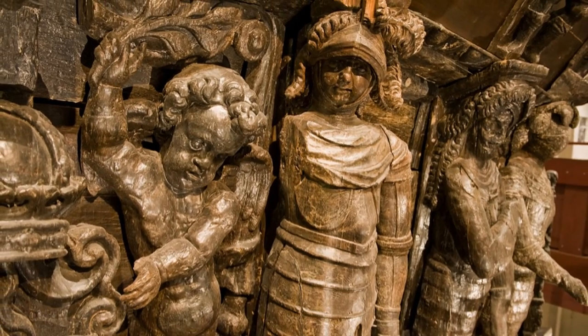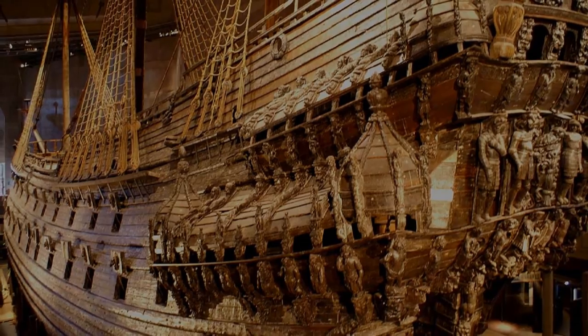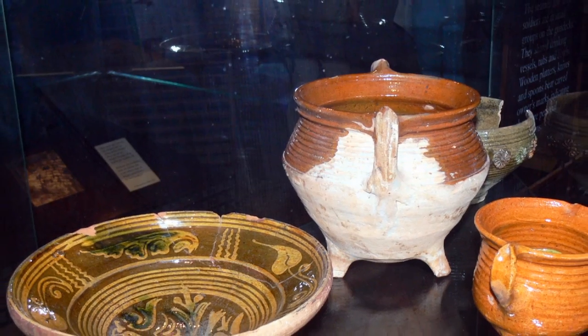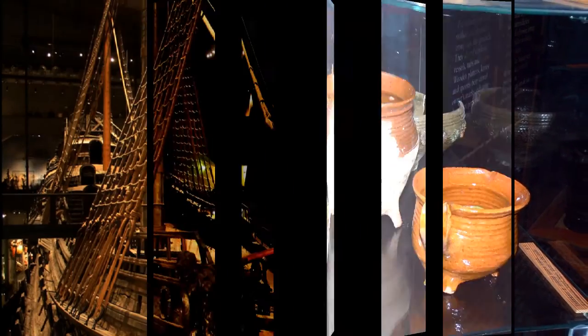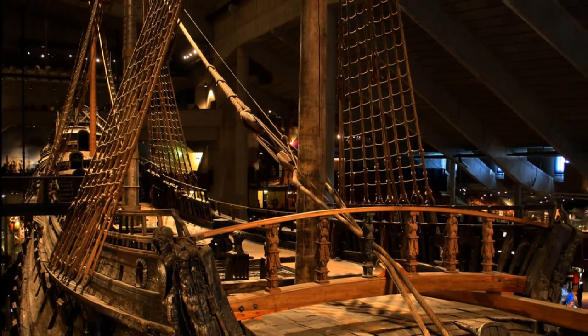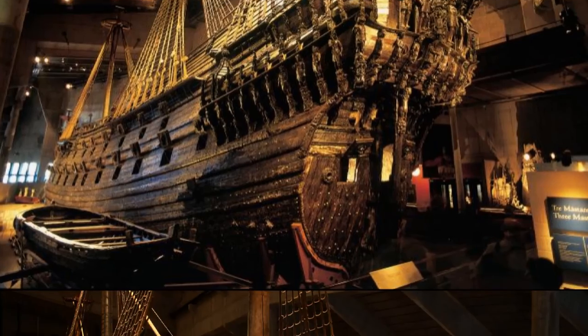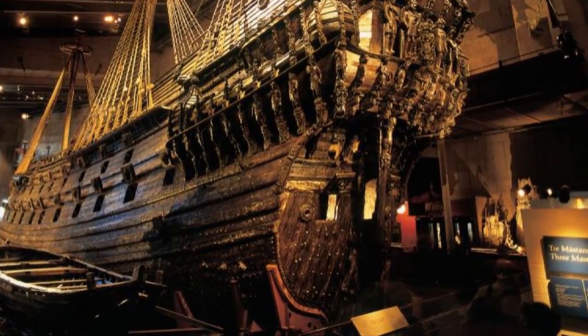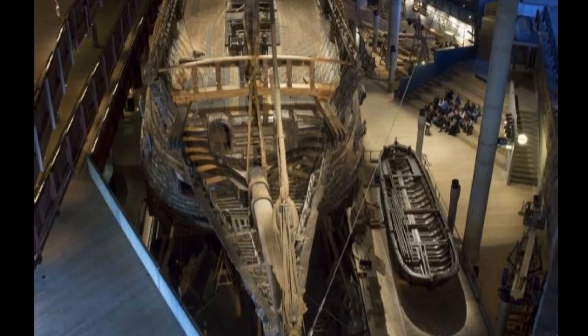Vasa's hull is built of thousands of parts, which are held together with over 5,000 iron bolts and 30,000 wooden nails. Some of the bolts are nearly 2 meters long in order to span the thickness of the ship's massive components. One problem has been that the original iron has rusted away, which in turn has set off chemical reactions, which could eventually destroy the wood. So now, a pilot project has begun to replace the iron bolts with carbon fibre and stainless steel duplicates.